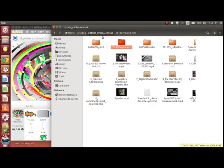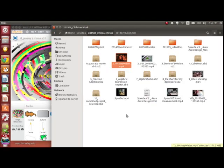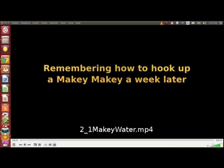We had the children talk, about a week after I had shown them the Makey Makey. I asked them to talk about how you hook up a Makey Makey, and what you do with it.